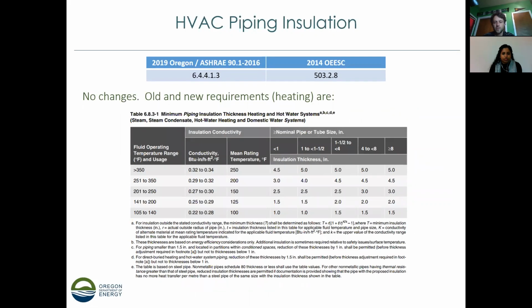HVAC piping insulation, just wanted to point out that we have the same table as before. So really no updates there.